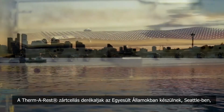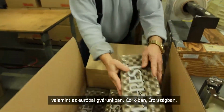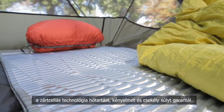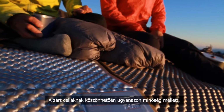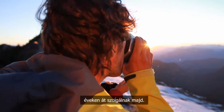Therm-a-Rest closed-cell mattresses are manufactured in the USA at our Seattle factory and in our European factory in Cork, Ireland. No matter what your activity, Therm-a-Rest closed-cell technology offers leading warmth, comfort, and lightweight performance. The inherent durability of closed-cell foam means your mattress will continue to offer the same performance for years to come.